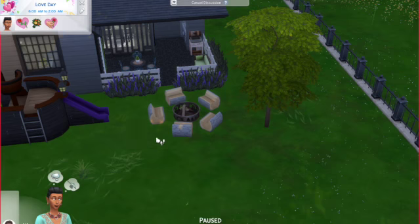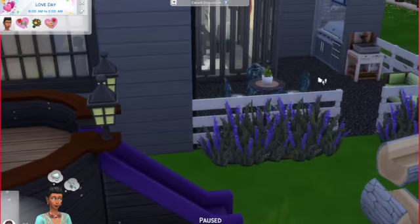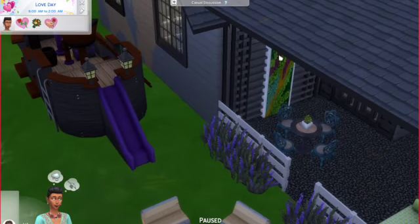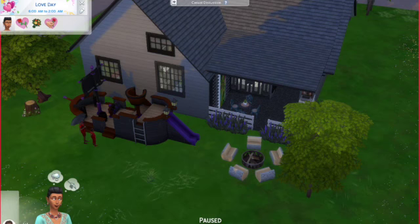Let's pause it before my Sims get a little too involved with stuff. So we've got a little cook area and an outdoor sink seating area. I really like these wall garden things. They're kind of cool.